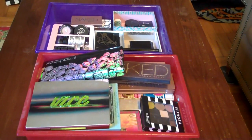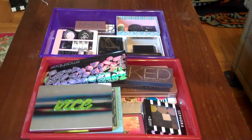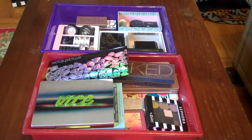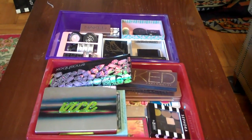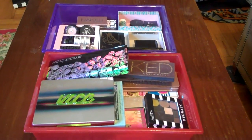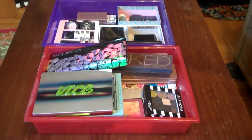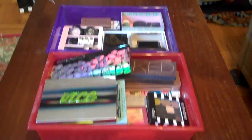Hi guys! So today I'm going to continue with my eyeshadow decluttering, and I'm going to do my individual shadows and my palettes. And I don't think I will get rid of very much here because I love these things, but there are a few things that I have not been using, so I want to think about them. So let's start with the palettes.